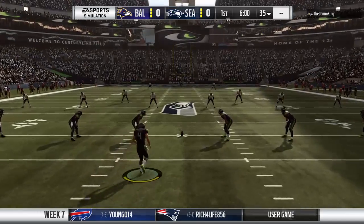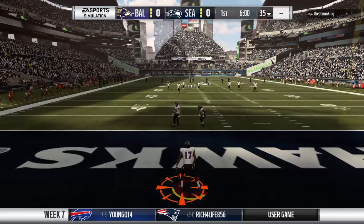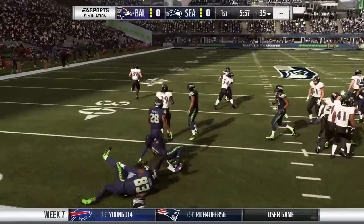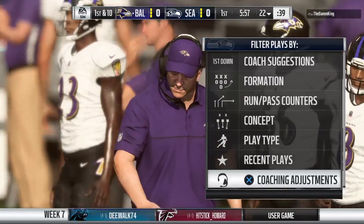Getting toward the halfway point of the NFL season, Week 7 is underway on EA Sports. This is taken about 7 yards deep. And he'll get it up past the 20 to the 22-yard line.